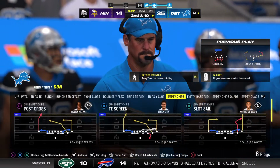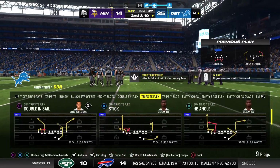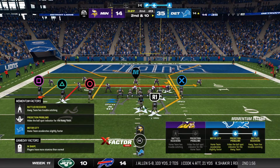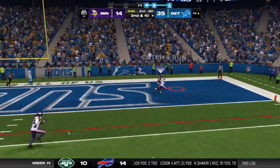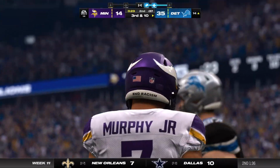Yes, sir. How about an attaboy there on first down? Got his hand in and knocked it away. 2nd and 10. Goff now looks to throw toward the end zone, but that's going to wind up incomplete.